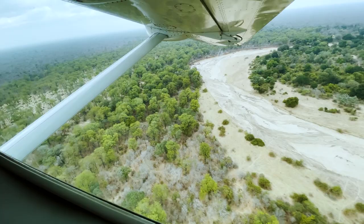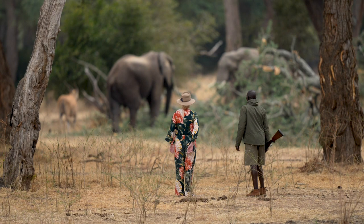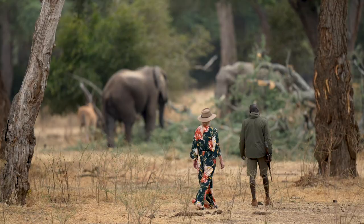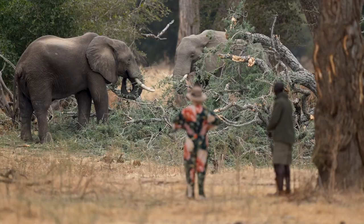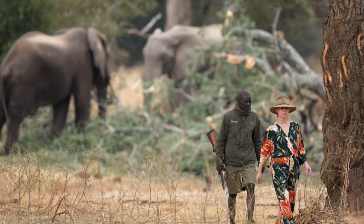Mana Pools is like a dream. It transports you back to the safari days of a bygone era. It's a reminder that Eden still does exist, and it exists right here in the heart of Africa.